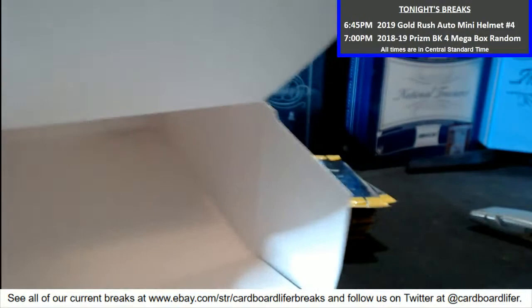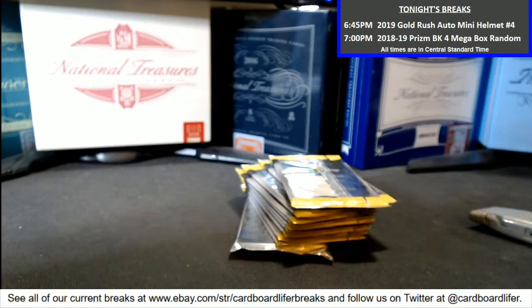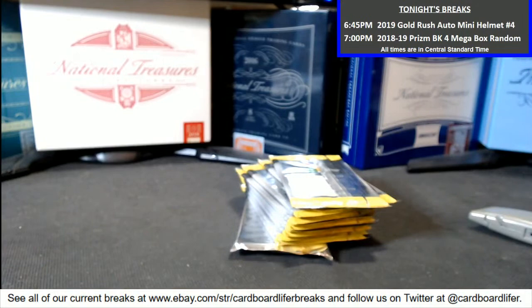Wasted a lot of cardboard on these boxes. My goodness. Let me get my trash can real quick. Let's see, it's over by my shipping area because I did all my shipping yesterday.